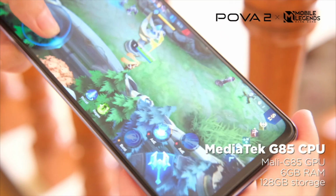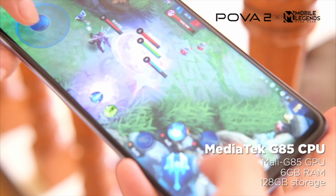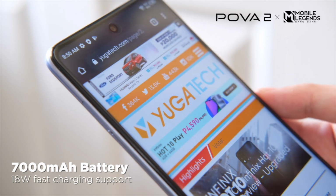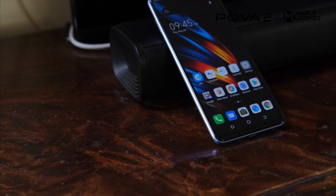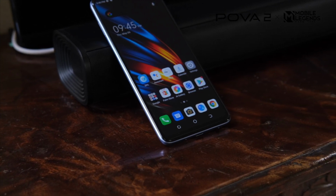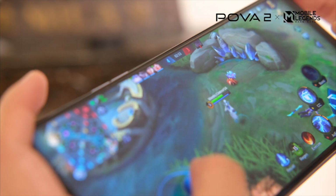Running the POVA 2 is a MediaTek Helio G85 chipset with 6GB of RAM and 128GB of internal storage. For the battery, it's got a massive 7000 mAh capacity with 18W flash charge, which can last you up to 2 to 3 days of casual use. This is perfect for people who always keep their phones on, binge watching your favorite series or movies, and non-stop casual gaming. So we tried playing high graphic intensive games and it didn't disappoint.